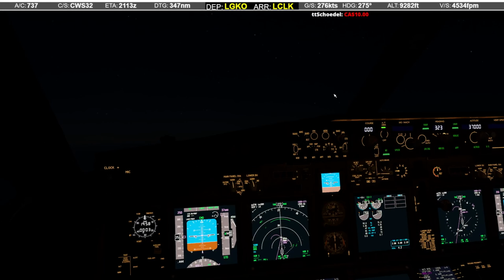Traffic, Bravo 32 Charlie Alpha, entering runway 32 at Alpha 1, black flag triggering for departure on the Helios 1 Delta.